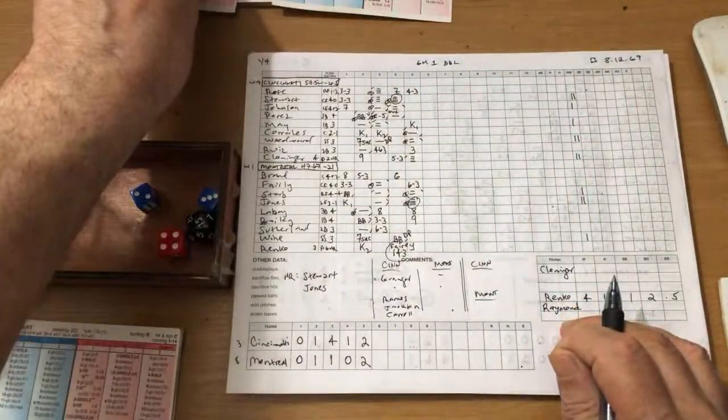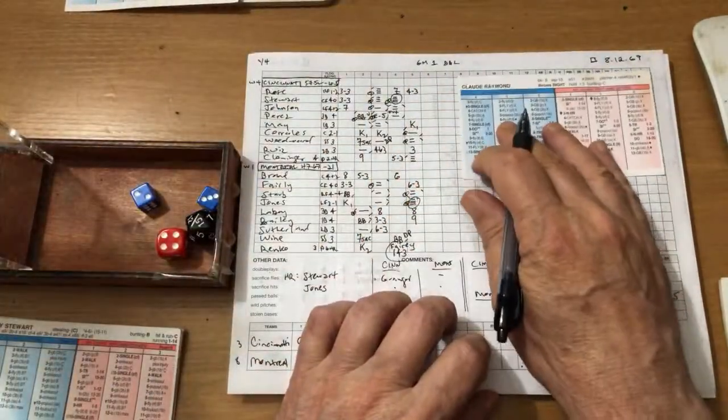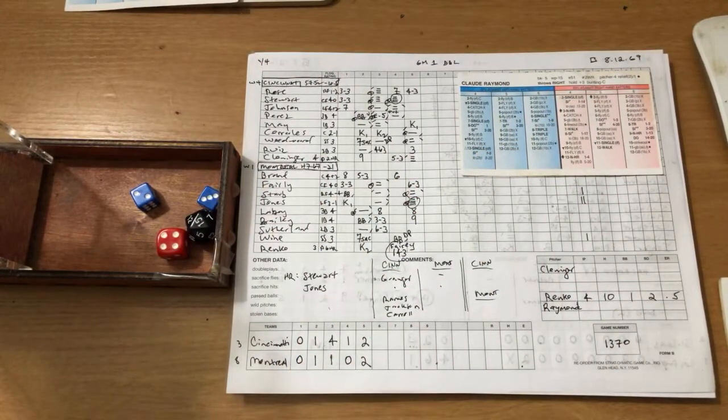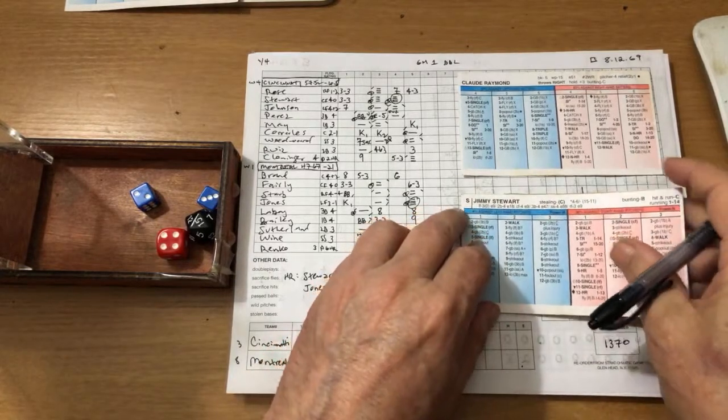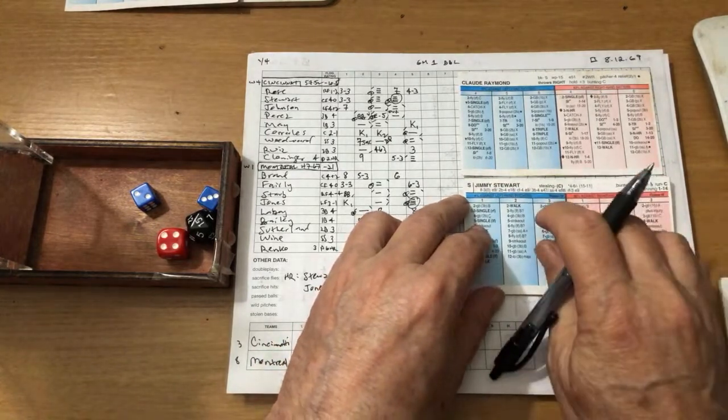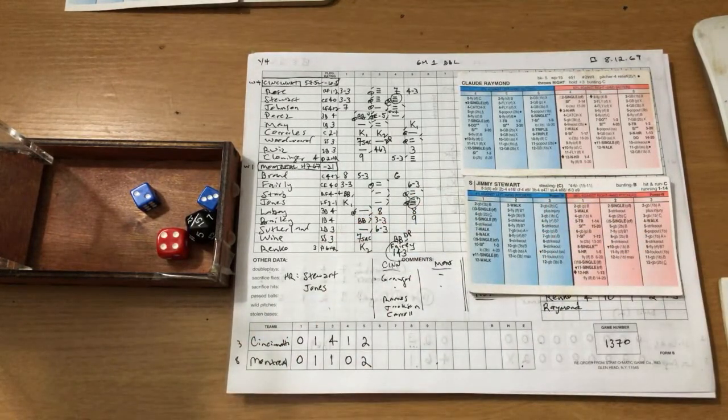And here comes Claude Raymond. They're going to give him another chance here. He allowed two runs in relief in his first inning. He'll face the heart of the order, Jimmy Stewart, who's 2-for-3, a triple and a home run. He's chasing a cycle. A base hit and a double could do it. We've had one cycle this season. It was Willie Mays early in the season.